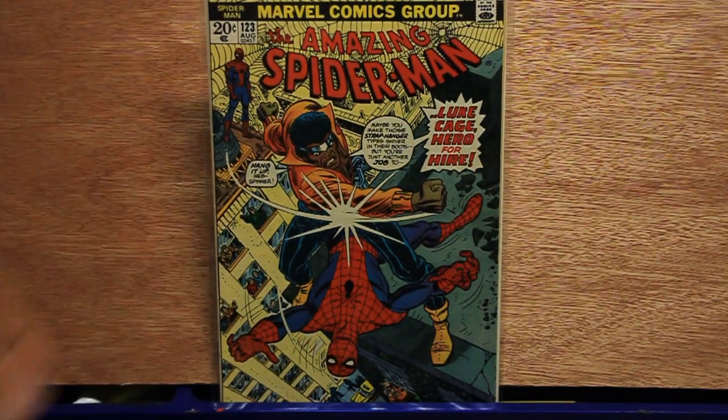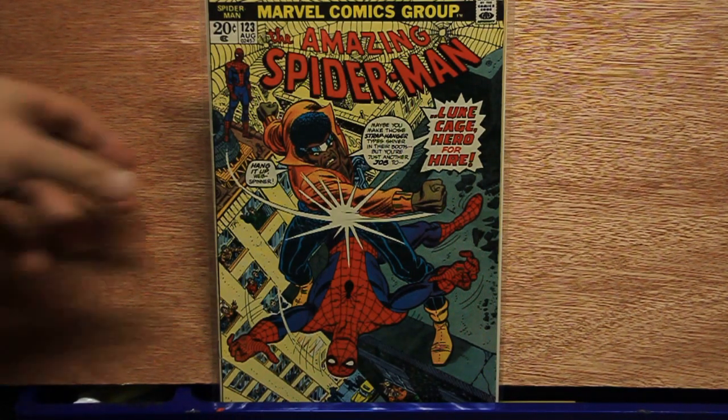One of my favorite characters also is Luke Cage, so I just love this cover. Luke Cage hitting Spider-Man there. Fun cover. Really enjoy that one.